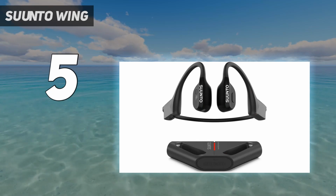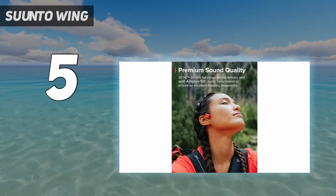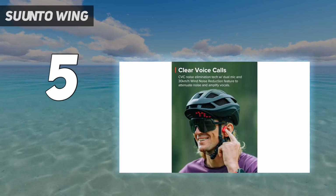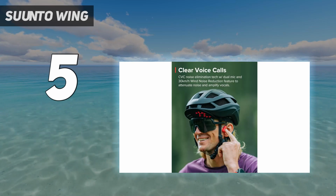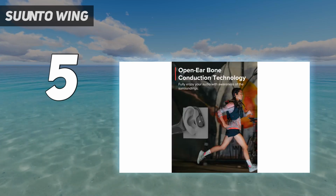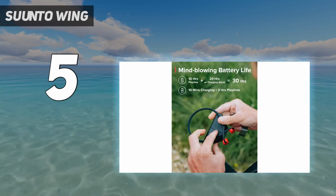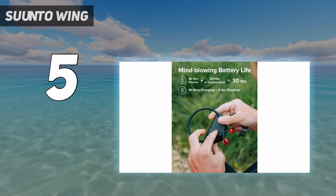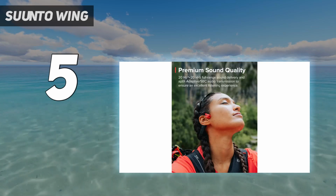Otherwise, the Wing is well constructed, via a combination of titanium and silicone, with a 3-button control array and IP67 waterproof rating. While not fully swim-proof, they're theoretically able to handle short periods of submersion and more than capable of being worn in heavy rain. The only downside is a relatively high price point compared to some of the older Shokz on the list. Coming at number 4.